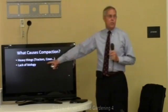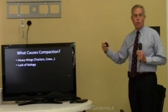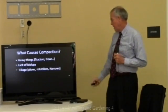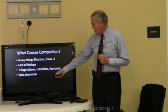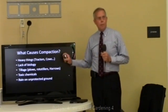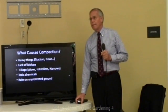Lack of biology. So if you kill your biology in the soil with Roundup and pesticides, herbicides, fungicides, and fertilizers, you will cause compaction. Tillage, plows, rototillers, harrows, all of it causes compaction. We're going to see some of this. Toxic chemicals. Rain on unprotected ground is probably the largest single thing that causes compaction of soil in Florida.